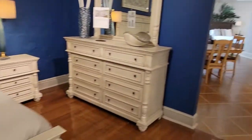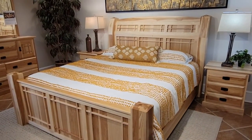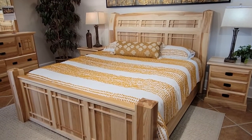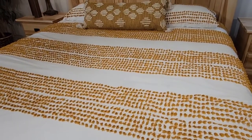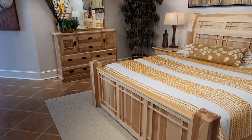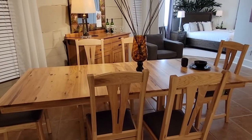But I don't want you to be afraid of color on the pieces themselves. Here's an Amish looking bedroom set. It's absolutely beautiful. And this daybed cover was from Home Goods, as well as the pillow, and it really just blends it nicely, keeping it very simple. Goes along with the dining room group that matches.